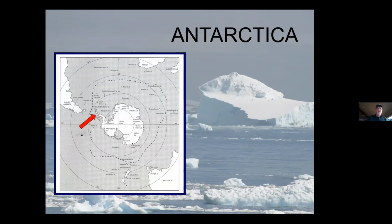Here's a map of Antarctica. We have two main study sites. One is the peninsula area. Here you can see it juts up towards the tip of South America. And this is the warmest part of Antarctica. They call it the banana belt because it gets far enough north that you can actually see the land at times. The other place we work is at McMurdo Station in the western Ross Sea.